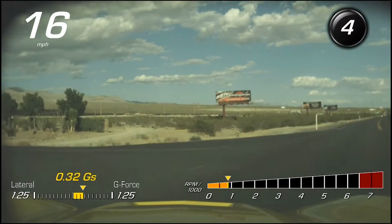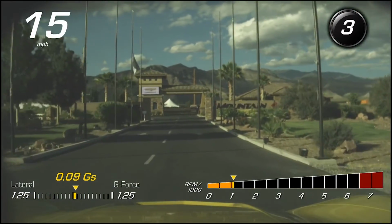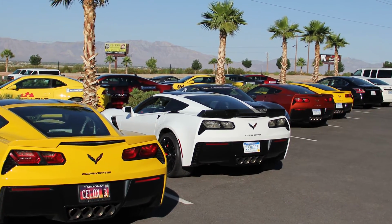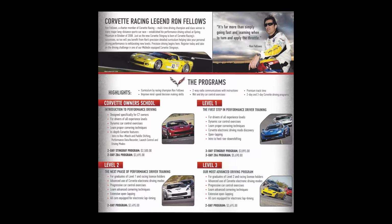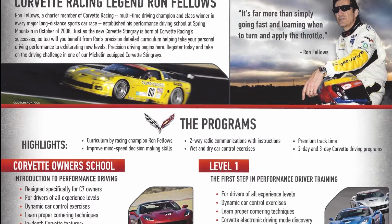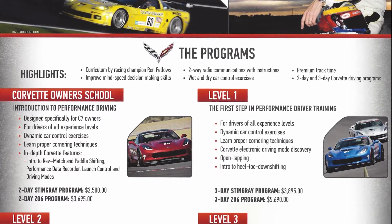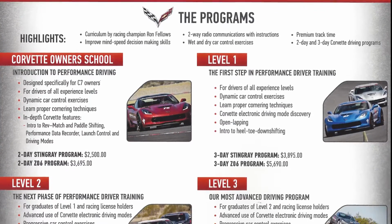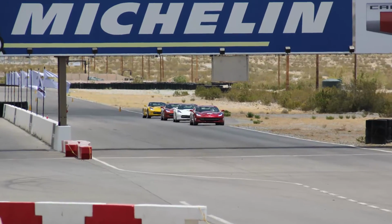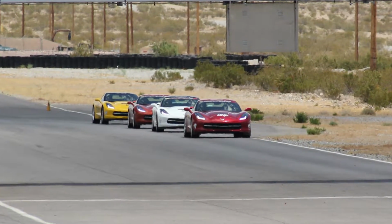I was fortunate to get an opportunity to attend the Ron Fellows Performance Driving School at the Spring Mountain Motor Resort in Nevada. New owners of the 2015 Corvette Stingray Z06s receive a two-thirds discount for the 2-day Level 1 training. This class is specifically designed for the new C7 owners and offers a unique program that integrates dynamic car control exercises and maneuvers to coordinate eyes, hands, and feet, providing a baseline for driving on a world-class road course with speed, confidence, and finesse.